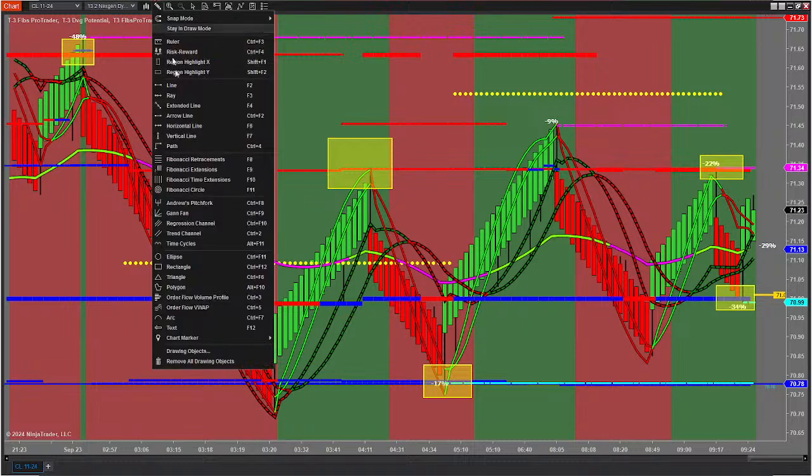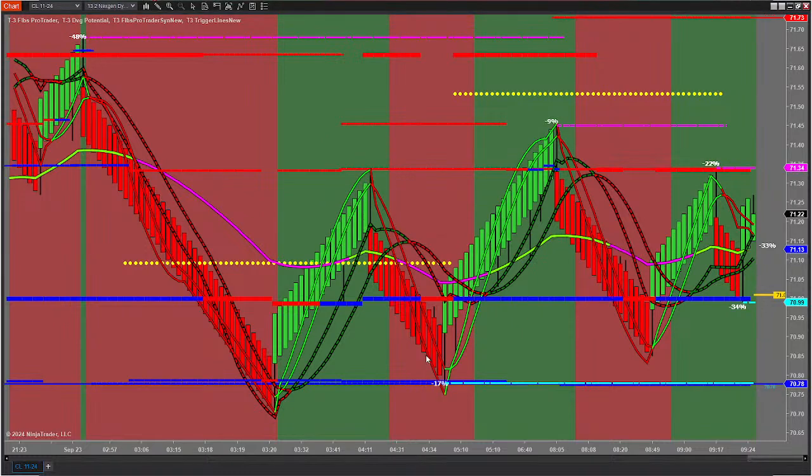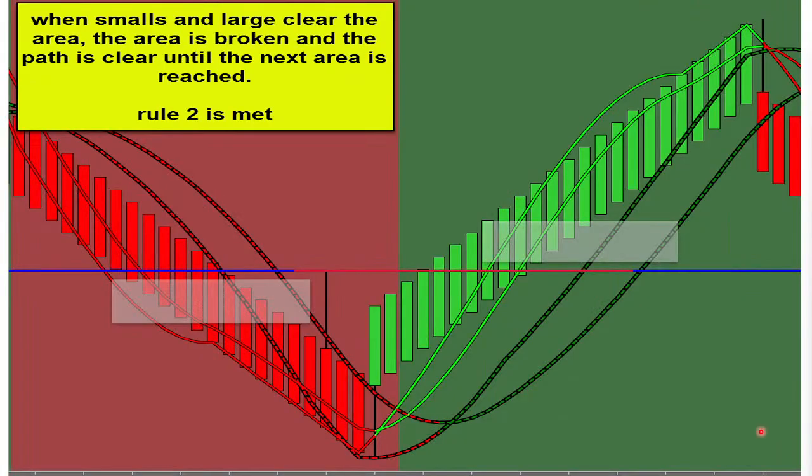Rule number 2 is going to keep you out of a lot of shenanigans. But one of the things rule number 2 does is it demands patience, because areas break and areas hold. And you never know what it's going to be. This is showing you what it's like when it has the potential to hold. In areas considered broken, you have to get both the small and the large triggers to the other side of that line. So price reaches, triggers are above, let's sit on our hands. And the path isn't clear until both the small and the large get below support or above resistance. When this happens, you have a clear path.